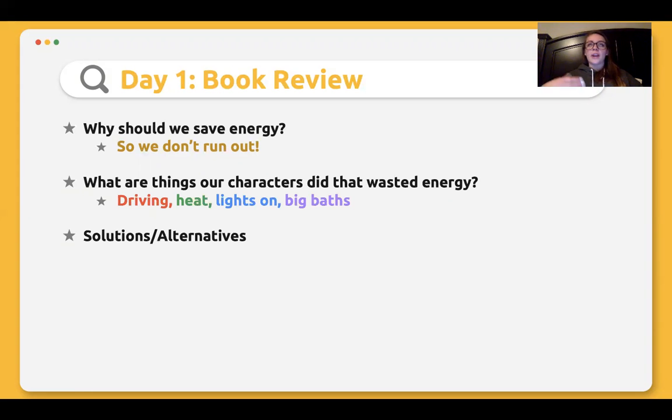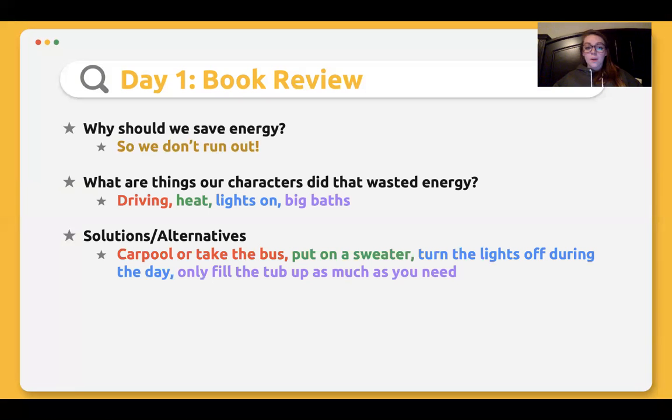So, what are things that our characters could do now in the future to make sure that they're not wasting energy? A solution, or an answer to our problems, is called solutions, or alternative things that they can do. They could carpool or take the bus instead of driving around everywhere. They could put on a sweater instead of turning on the heat, and they can turn off the lights during the day. Lastly, they can fill up the tub only as much as they need instead of filling it all the way to the tippy top.